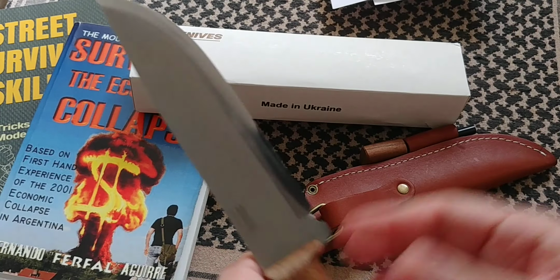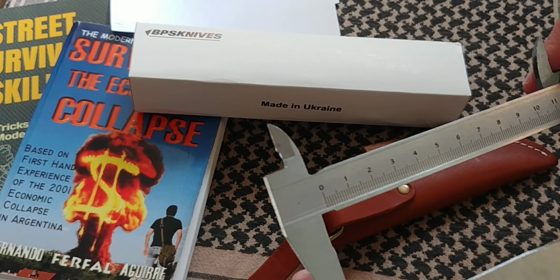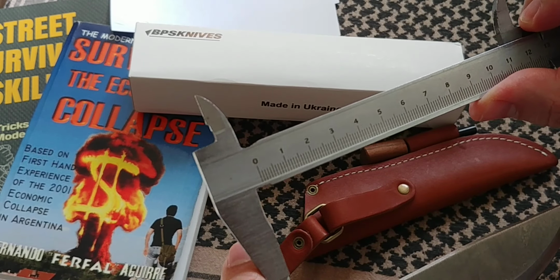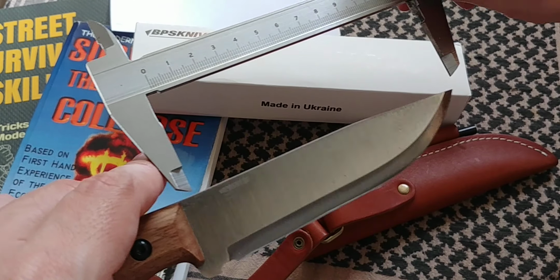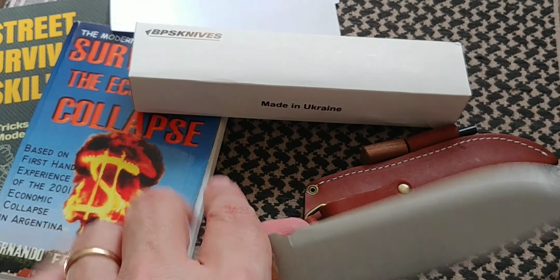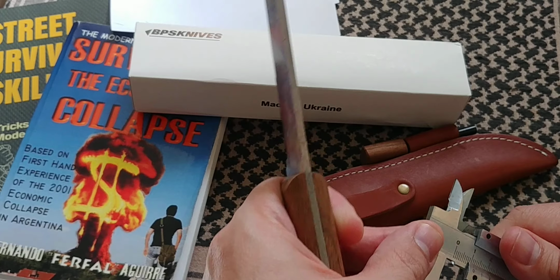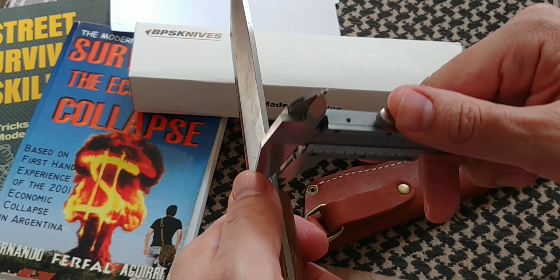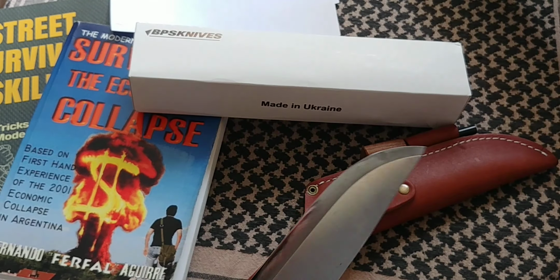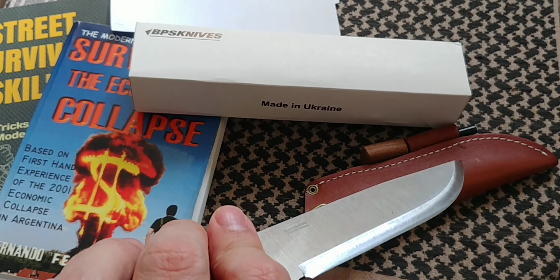So, Scandi grind, I think it's a 5-inch blade, 5 and something else. It's definitely a little bit over 13 centimeters. So a 13 centimeter blade, Scandi grind, no frills, nothing weird, just a solid blade. It's not a super thick stock blade. It is going at 3 millimeters. In my experience, 3 millimeters is more than enough for a reasonably strong blade.